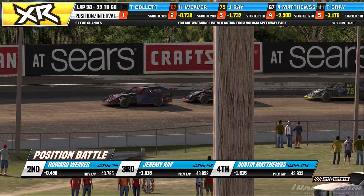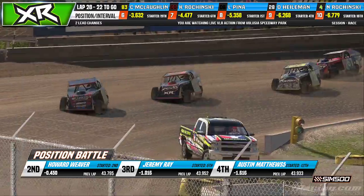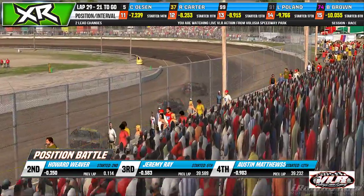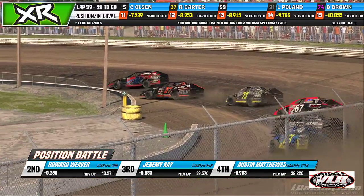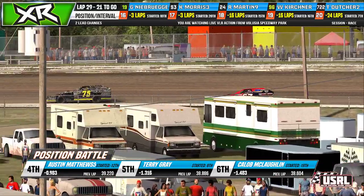Yeah, I reckon we're going single file racing now. But pace truck pulling in, green flag's out. Collette leading them back to the green flag. Weaver with a pretty decent start there. And it looked like Jeremy Ray might have been sleeping a little bit on that start. Weaver in that 07 on the inside off of turn 2.